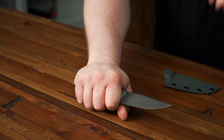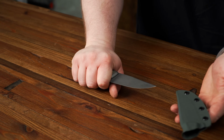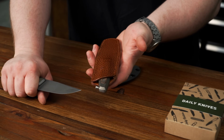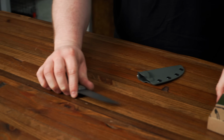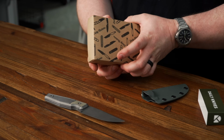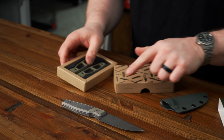They classify this as more of an outdoor knife. It does come with a Kydex sheath. You can opt for this DP steel and leather sheath for it as well. But one of the cooler things that they do with this, same thing with the others, you mix and match your own thing. You buy each piece individually from their website.